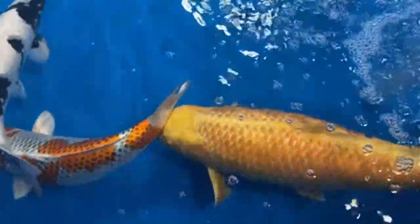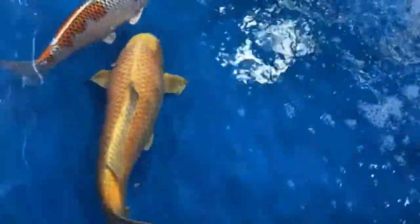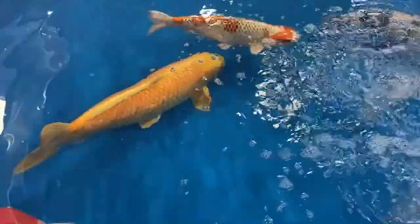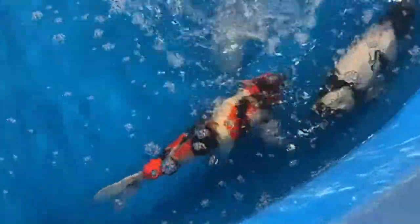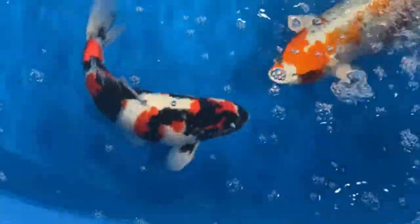So, this fish is 93 cm. And very lovely. Every pond needs one of these. Lee, get a comment on there, boy. So the Shiro, that's a nice size. Nice show, good Kohaku.